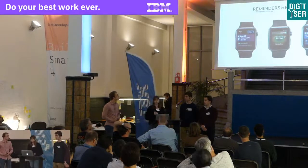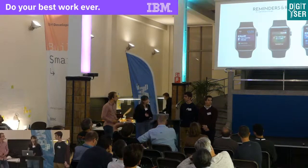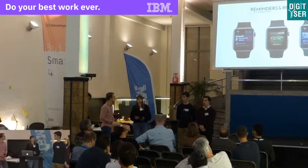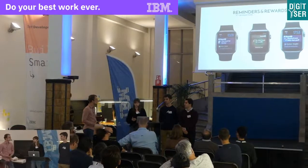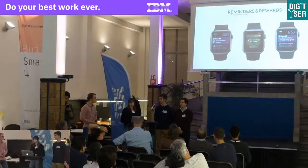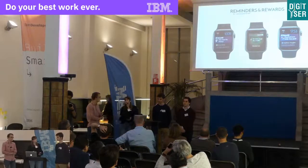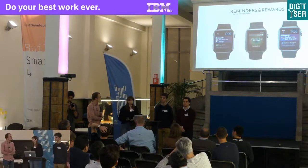We also want to focus on a positive reinforcement environment, so you can get rewards when you reach your daily step goal, or at the end of the week you see a summary of how many elevator rides you avoided that week. The notifications are easy to handle. You can quickly say, remind me in 15 minutes, or ignore the notification.